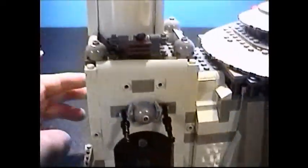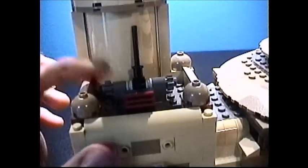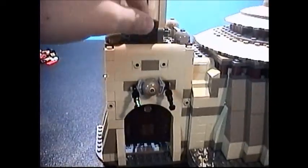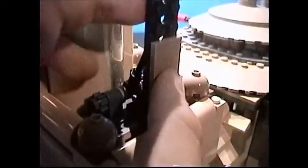And of course you can just push it back in there. And of course the door lifts up. What we do is we spin this that way and pull up, like so. And if you want it to actually stay up, you spin the cogs back here, and that little rod piece will fit into one of the holes in the back. Yeah. Gotta use both hands for this.